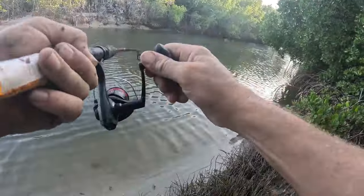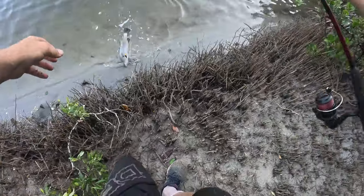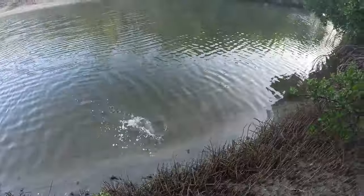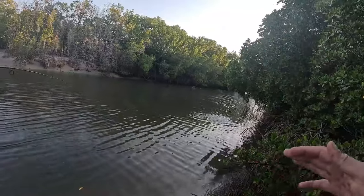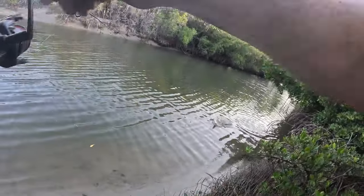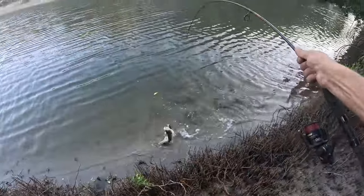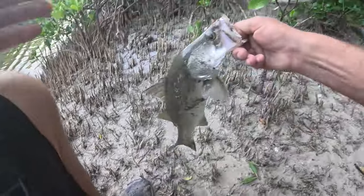Hey. Oh, I foul hooked him. Mate, get you off. Oh, there we go. Another little one. Oh, yeah. Real little one. Oh, there we go. He's off. To get you back in. Look at that for a fish.